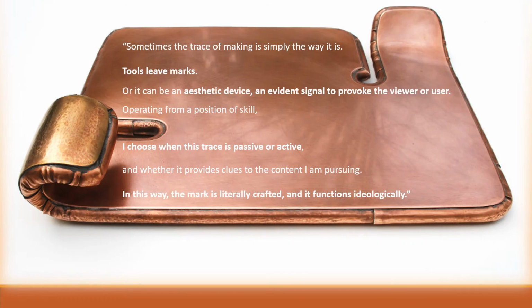Okay, and here's a quote from her. Again, she's got a lot of really good quotes. Sometimes the trace of making is simply the way it is. Tools leave marks, or it can be an aesthetic device, an evident signal to provoke the viewer or user, operating from a position of skill. I choose when this trace is passive or active, and whether it provides clues to the content I'm pursuing. In this way, the mark is literally crafted and it functions ideologically.